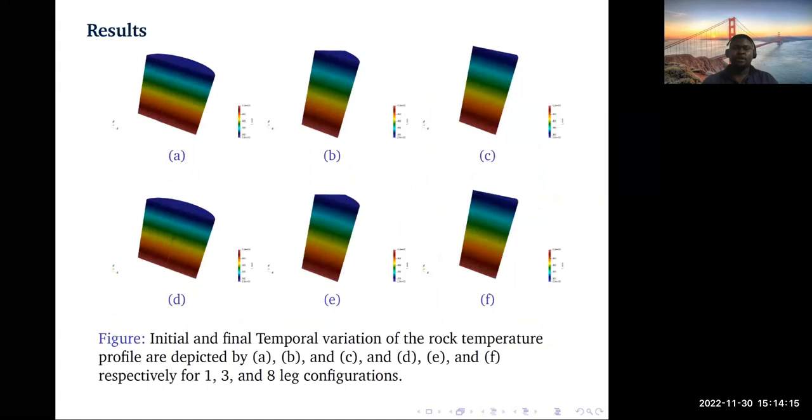Here we have the results of the mesh after the simulation. You can see that A, B, and C are the initial temporal variations of the rock temperatures for the 1-leg, 3-leg, and 8-leg configurations. And then in the final, you can see there is an invisible line that depicts the pipe. As it goes down, the temperature of the domain of our mesh keeps increasing. Red means it's the hottest. So we see our pipe. This pipe you see here is the one that runs the water down, absorbs heat from the rock, and then it comes back. You may ask yourself why you don't see a pipe that brings it back, but I'll show you another picture of our pipe after the end of this presentation, because our pipe is coaxial.